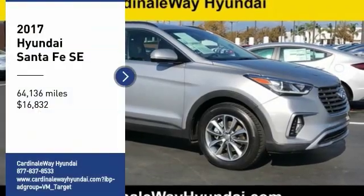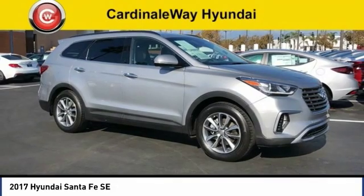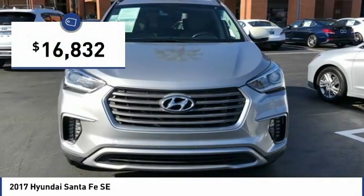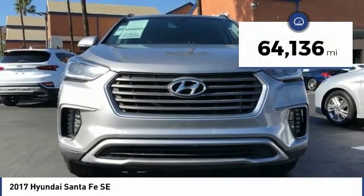You are going to love the 2017 Santa Fe. Style, quality, performance, value. Need we say more? And is priced below $20,000. This vehicle has less than 65,000 miles.